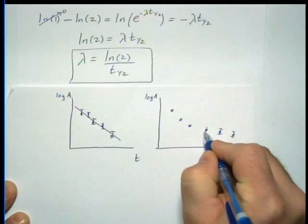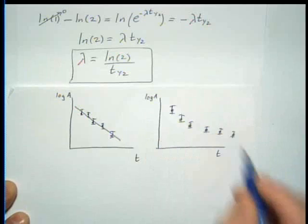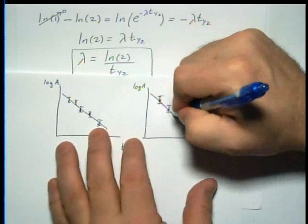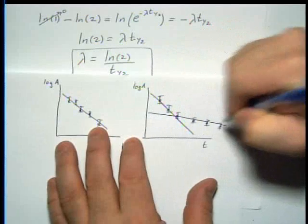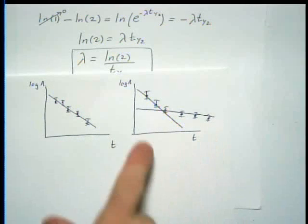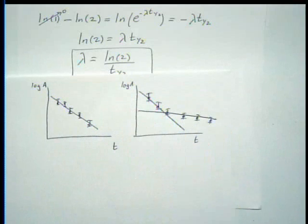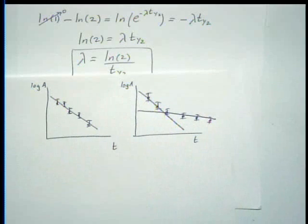So when you get out here, it kind of looks like that. And if you look at that, you say, hey, look, this kind of looks like it's going like this, and this kind of looks like it goes like that. What you have is a very short-lived isotope and a very long-lived isotope. Now, the problem is the long-lived isotope was also talking down here. So here's what we do.